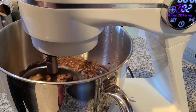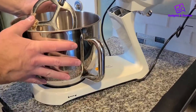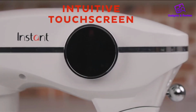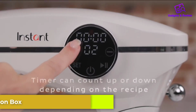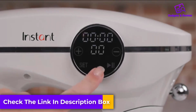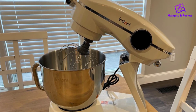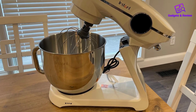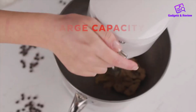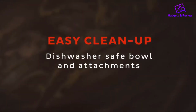It boasts 10 speed settings plus a digital timer, which can count up or down, to help you nail every recipe's timing perfectly. The generous 7.4 quart stainless steel bowl can churn out up to 120 cookies in a single batch, ideal for large baking projects. Remarkably, it weighs 19% less than many leading stand mixers, making it easier to lift, move, and store. Stability is ensured by suction cup feet that keep the mixer firmly in place during intense mixing sessions.